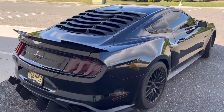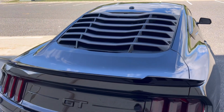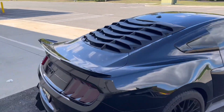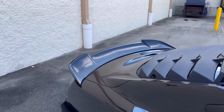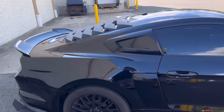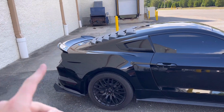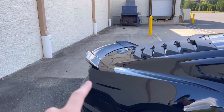All right, coming into the back of the car, you do see my spoiler. A performance pack car will have a different spoiler. Go check out a few videos down, when I had my other 2018 Mustang GT, I had the performance pack spoiler. Honestly, I love them both. I don't know which one I would prefer, but definitely with the kind of mods this car has, I do prefer that one. But if I had just the regular performance pack car, I would prefer the other spoiler.